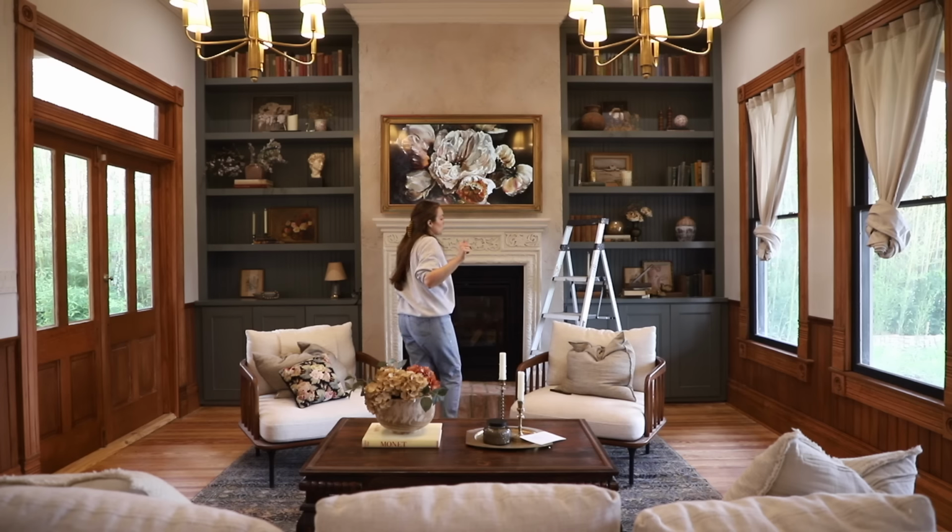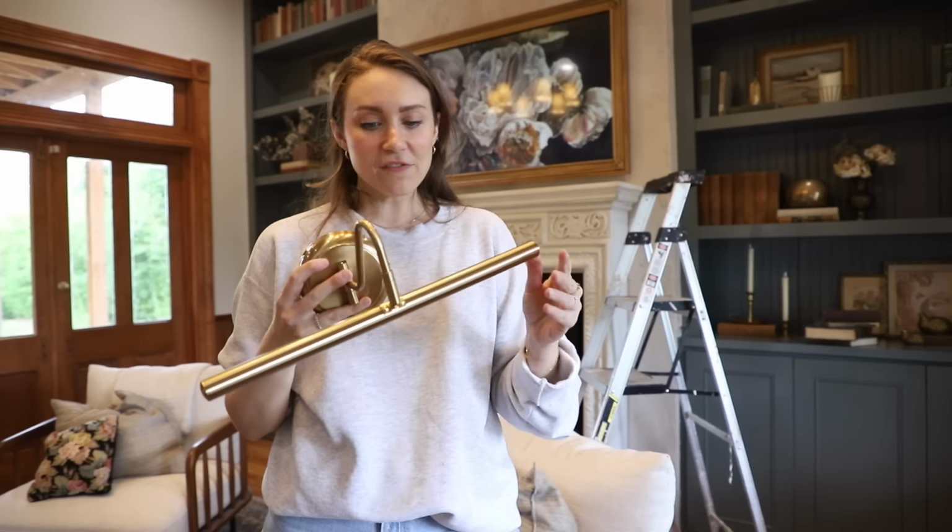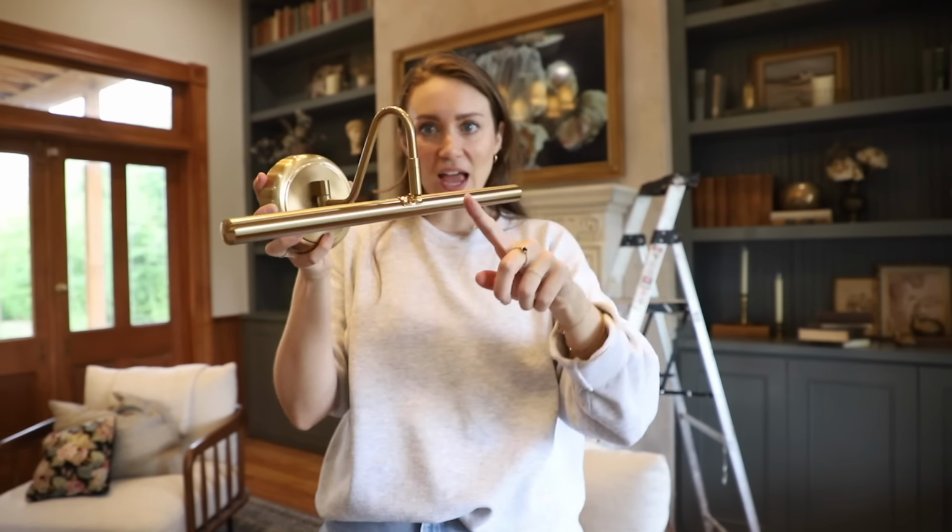How do we make it look even more like art? We add a picture light. I found this one on Amazon. Super inexpensive. I love the shape here, how it kind of hooks down. Felt like it gave it more height than just being straight out of the wall.